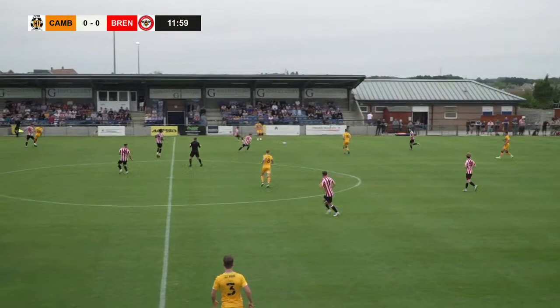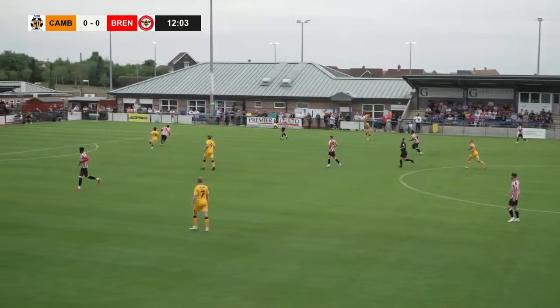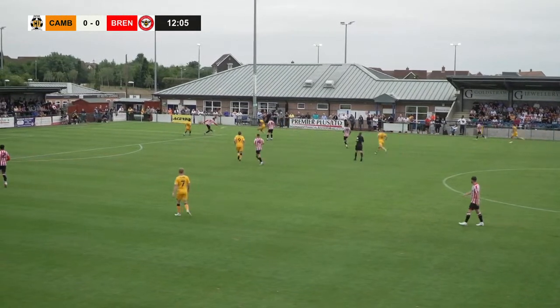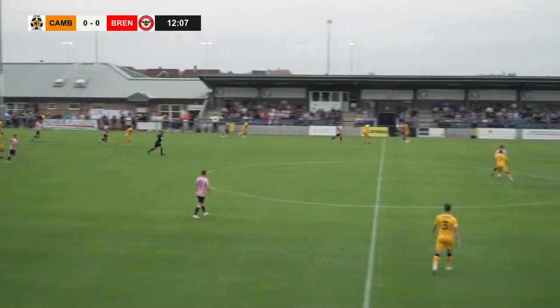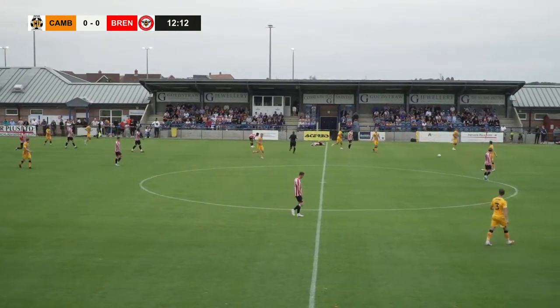Cambridge on the right hand side, and the ball is forward, but it's too much on it, and the trialist will collect. There he goes along, looks at Joe Adams. Joe Adams has challenged there, and it's a really heavy challenge from behind on Joe Adams.